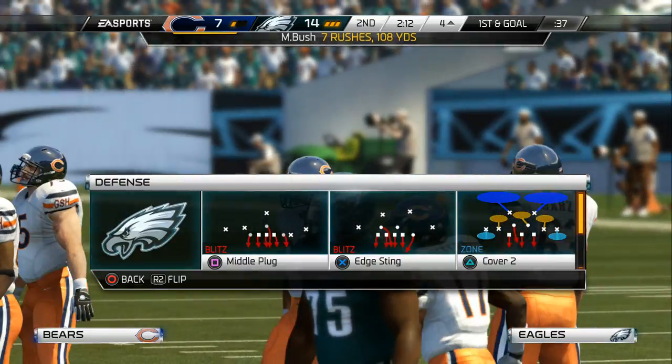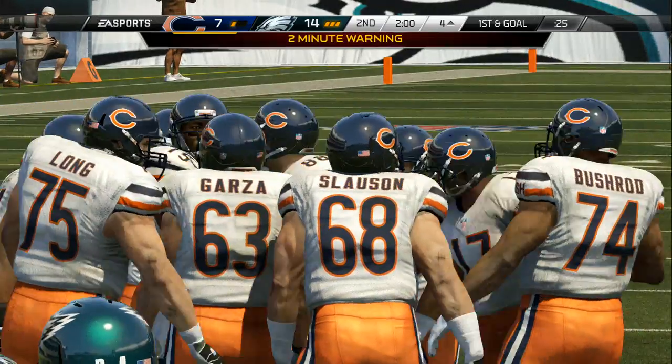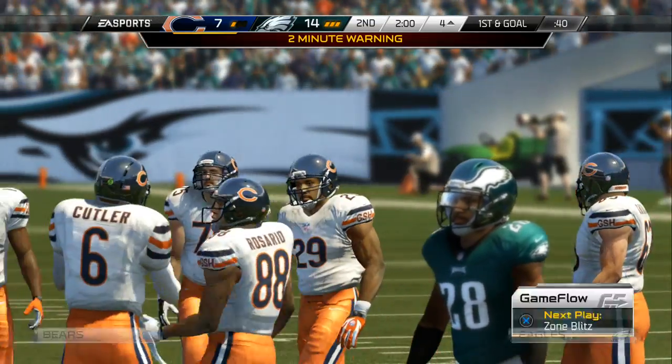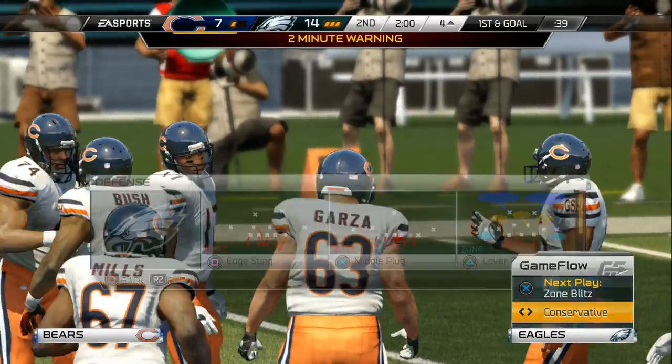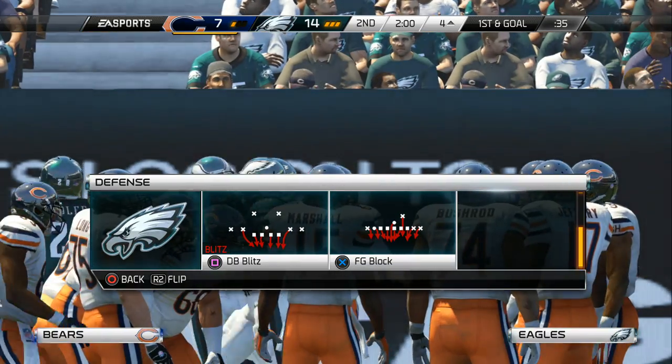There by Michael Bush. When he runs like that, a lot of things have to happen for a running back. Of course, he has good vision and he has talent, but how about those blocks down the field, those blocks in the secondary? That's what creates long runs.